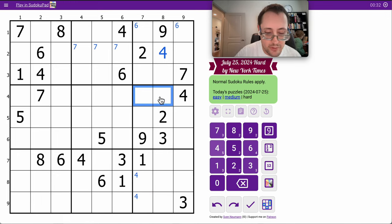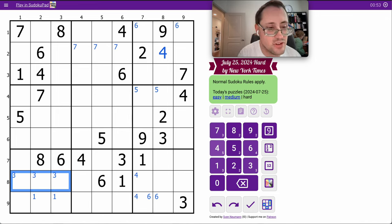In the middle rows, I get a 5 in row 4, and that's all I get. In the bottom rows, I get a 1 in row 9, a 6 in row 9, but in different regions. Is that all I know? I also get a 3 in row 8 in three places.